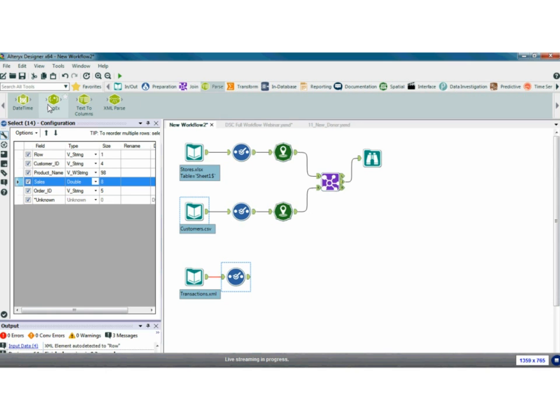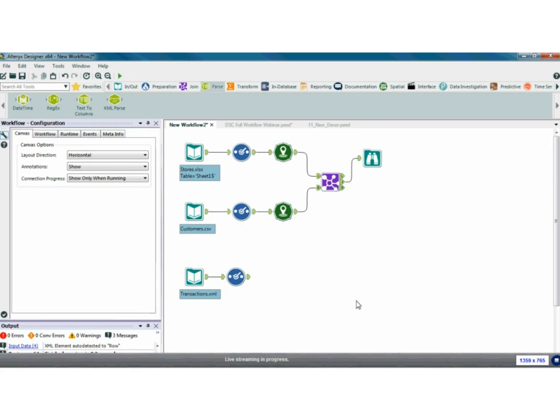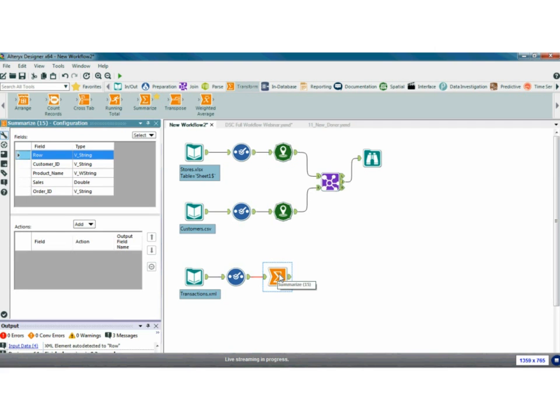Now, Alteryx has other ways of dealing with various formats of data like XML or unstructured data. If we look at our parse tools, our parse capabilities, we have the ability to do XML parsing or regular expression as well. So there are many different things you can do based on your data and your needs. So this one is pretty simple. We're just changing the sales information to double.